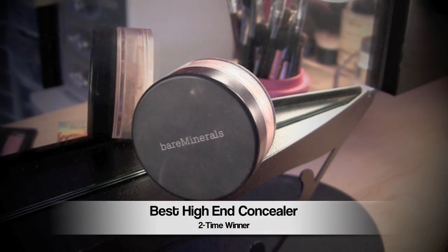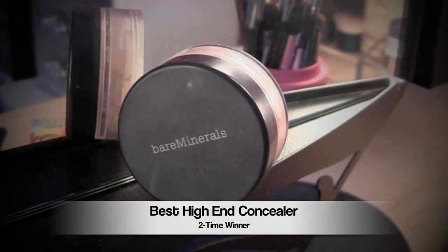Returning favorite and one new favorite for high-end concealer. One of the things that I've loved so much has been from Bare Minerals, and it's a product called Bisque. The shade I have it in is Summer Bisque. There's also a product called Well Rested that is, I feel like, an even lighter shade of this kind of coverage product. Think of your Bare Minerals foundation, but something with even more coverage to it, more concentrated pigment, I feel like.